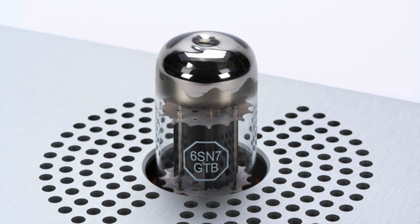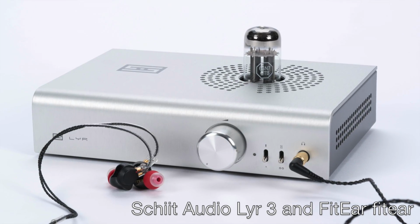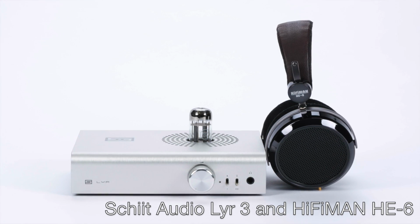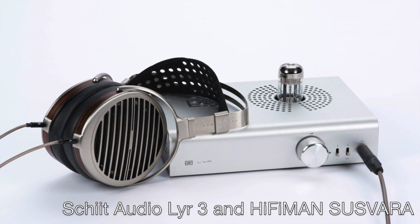In early use so far, I've used sensitive IEMs, for which the Lear 3 was quiet and sounded great, and there's also enough drive to power the HiFiMan HE6 or Susvara with up to 4 watts RMS per channel into 50 ohms, 6 watts RMS into 32 ohms, and 9 watts RMS into 16 ohms. The Lear 3 does not draw on the Lear 2's design. It's a completely new amp with two new technologies called coherence and continuity that are worth reading about.